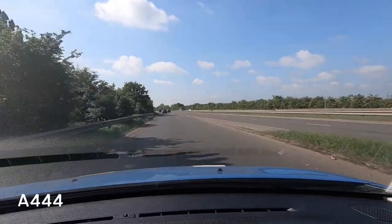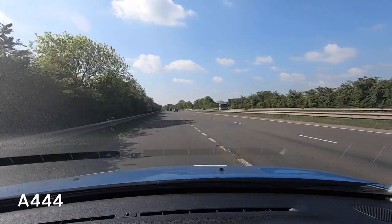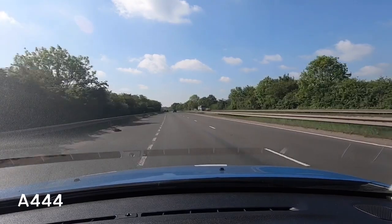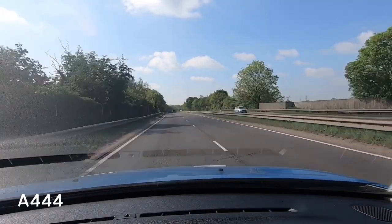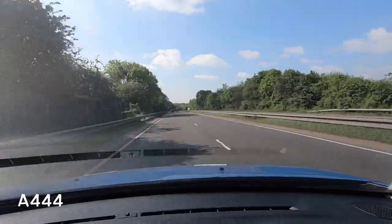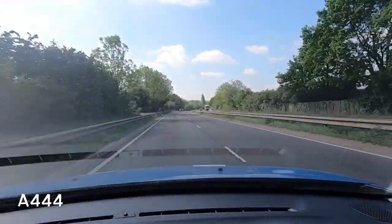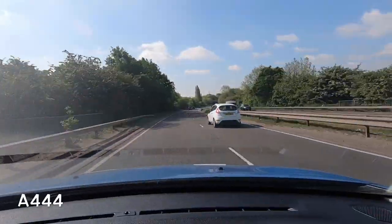Check the mirrors and indicate for right, because we're going to merge now. Click in your door mirror. We're going to merge onto the dual carriageway. We want to be doing, if we can be, the speed of the road when we merge in. So this is a much quicker road. This is a 70-mile-an-hour road, as you can see.